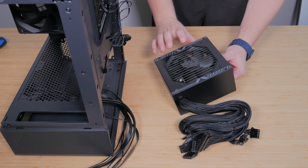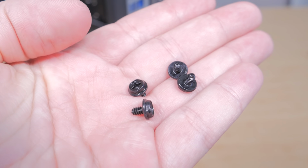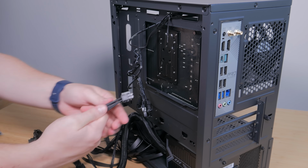To install this, we'll take it with the fan facing down and insert it into the back of the case like this. Then we can take 4 of these power supply screws and install one into each of the 4 holes like this. And now we can start routing cables.